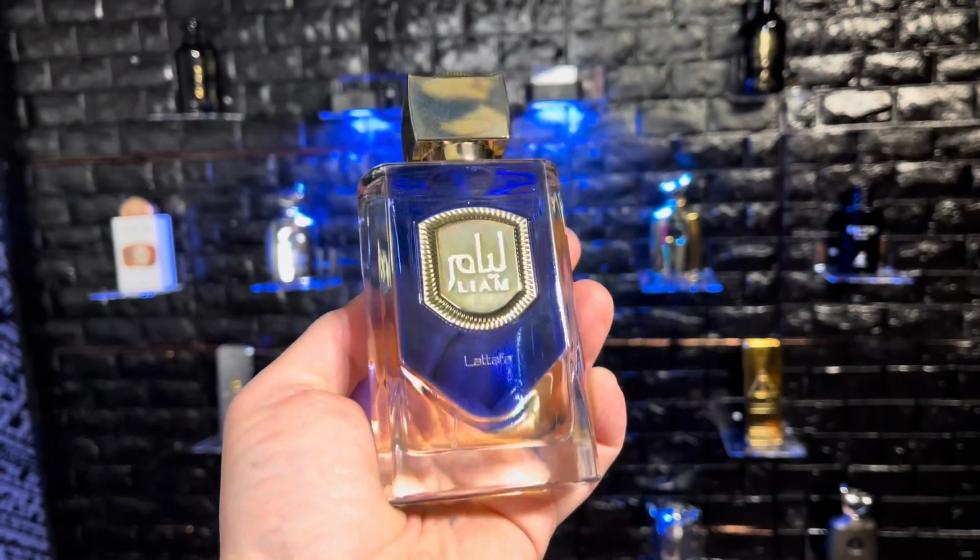In terms of performance, I cannot say it is as strong as Profumo or Profondo. Honestly, I can get like 5-6 hours max longevity with this one, with like 7-8 sprays. Projection and sillage is also average, after the first hour is below average, but it gets solid compliments, especially in office and indoor situations.